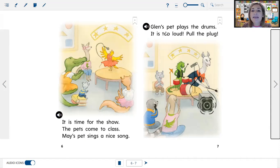Okay. Glenn's pet plays the drums. It is too loud. Pull the plug. Okay. I did that because I saw these animals put their hands over their ears. And so I see Glenn's pet. Remember, I saw that in the speech bubble earlier. The iguana, he's playing the drums and it's too loud. You see these kids, they're covering their ears. And Ms. Blum, she pulls the plug.